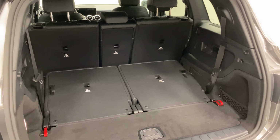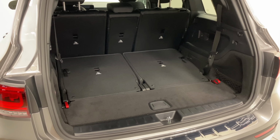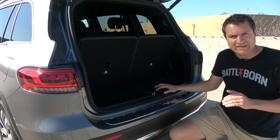Because this cargo area was designed to be able to accommodate actual human people, when you use it for cargo, it ends up becoming one of the largest cargo areas in the compact crossover world. And so there's a lot of space back here if the third row isn't in use.